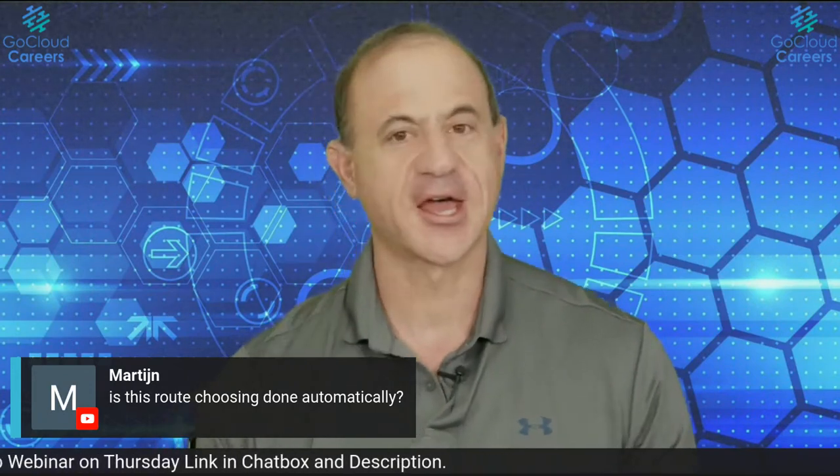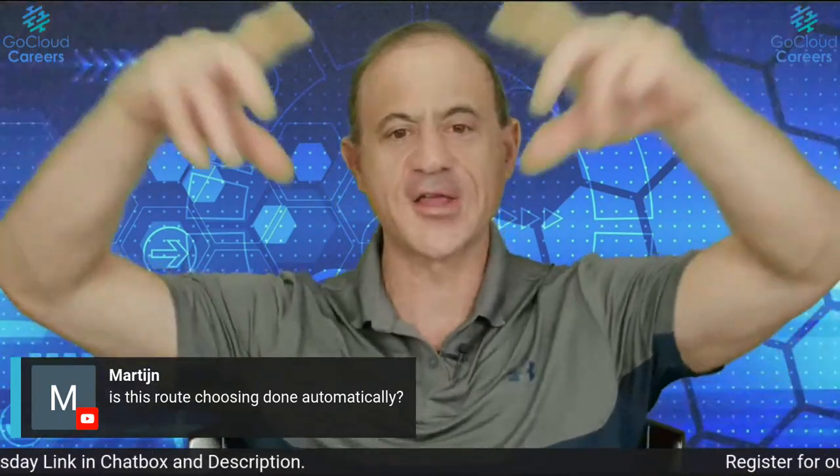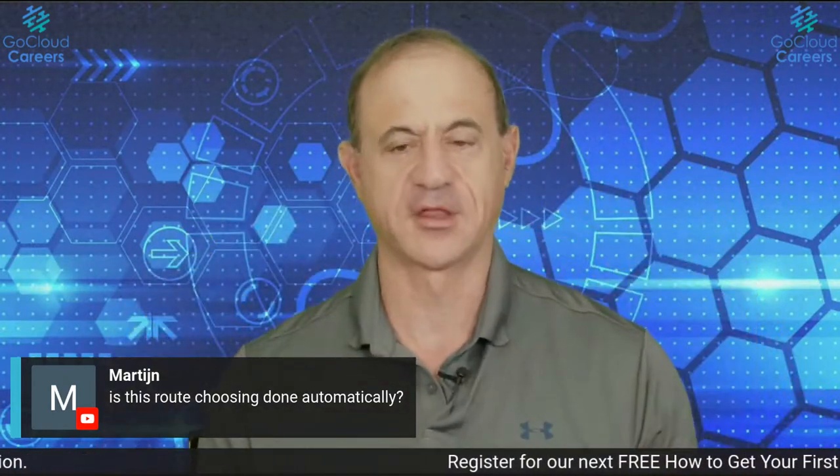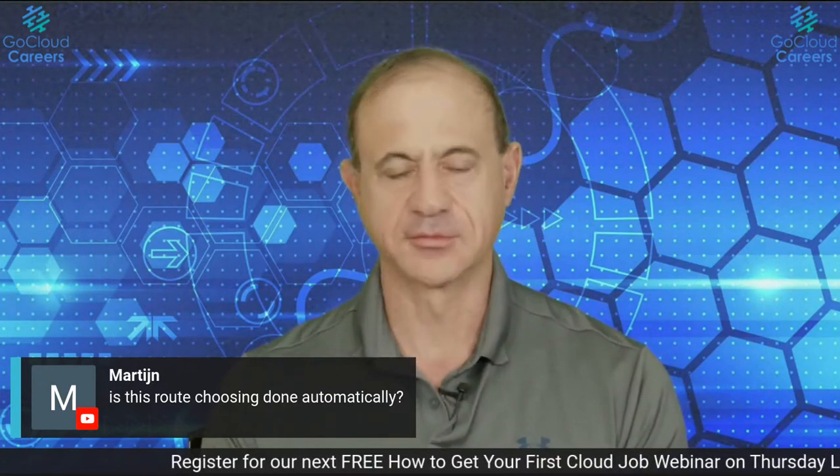Is this route choosing automatically? Yes, Martin, what's going to happen is you're going to receive all this information, and it's going to be processed by that decision algorithm, and the routes will always be there and chosen automatically. Absolutely. But we can tune these attributes.